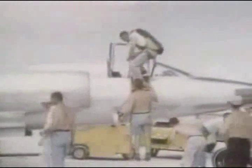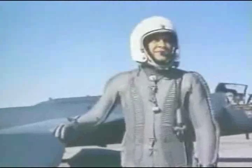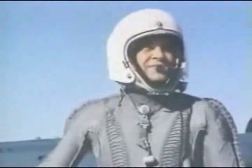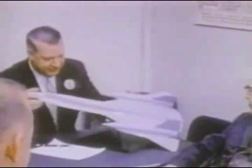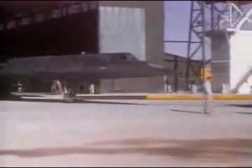For Francis Gary Powers and the other U-2 pilots and personnel, Area 51 was no garden spot, but the work was vital. The U-2 enabled America to find out what our adversaries were up to. Even before Powers' U-2 was shot down over Russia, a successor to the plane was in the pipeline at Lockheed's Skunk Works, a family of airplanes that would be known as Blackbirds.